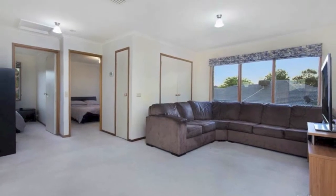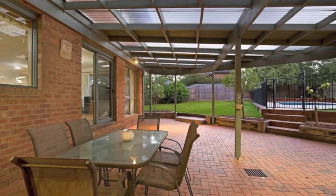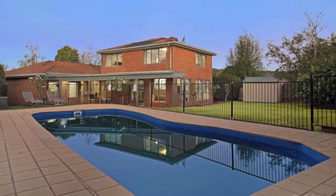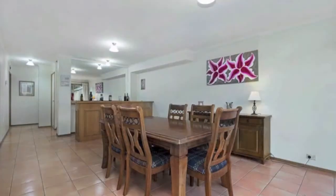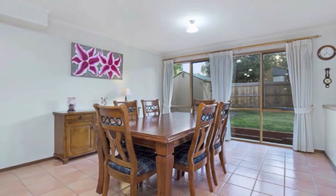If you enjoy entertaining, this fantastic home comes fully equipped with a large covered outdoor entertaining area with built-in speakers overlooking the self-cleaning, solar-heated in-ground pool and private rear yard. Other features include gas ducted heating, evaporative cooling, double lock-up garage with workshop area that has plumbing ready for an outdoor bathroom or to be used as a home business.